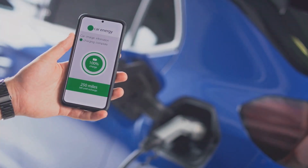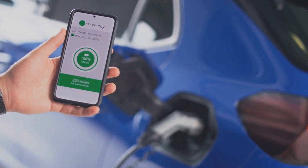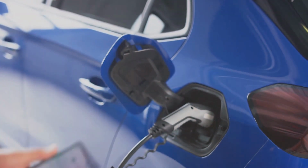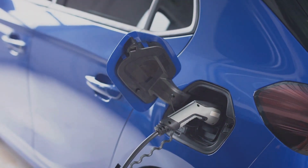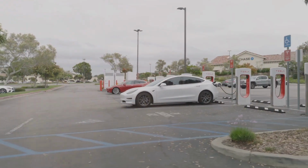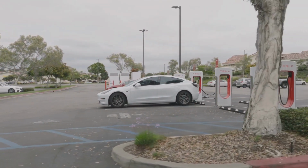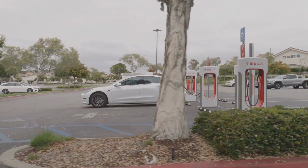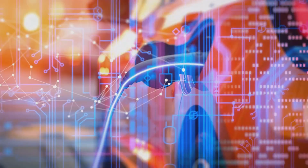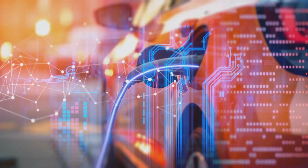Fear not, intrepid drivers, because Tech Taste Daily is here to guide you through the electrifying world of EV charging. We'll break down the jargon, compare the big players, and give you the knowledge you need to navigate this exciting new era of motoring. So, buckle up, grab your charging cable. Yes, it's a thing now, and let's get plugged in.